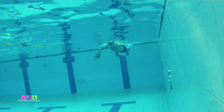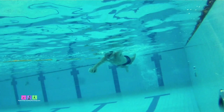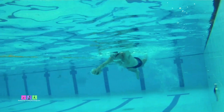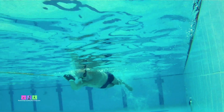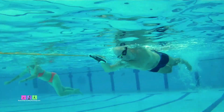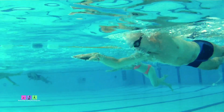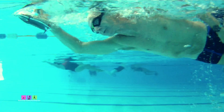Now Vince uses paddles because he believes that when he uses paddles he actually gets a better catch on the water. So I wanted to see if this was actually the case. So he's put paddles on here and we can see he's still dropping his elbow. But what he's doing, he's trying to minimize the resistance of the actual paddle itself by tipping that down into the water. So he's actually not increasing his catch. He's actually just minimizing drag with that paddle by getting into that position instead of actually holding that hand up and having more resistance on it.